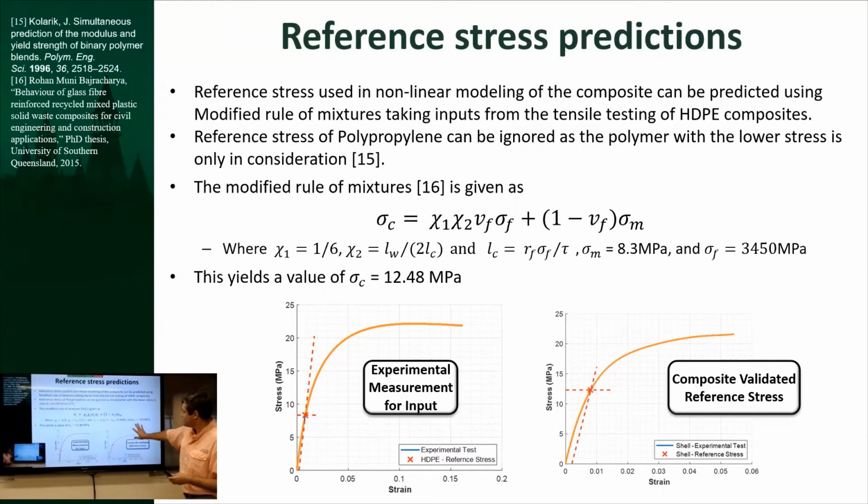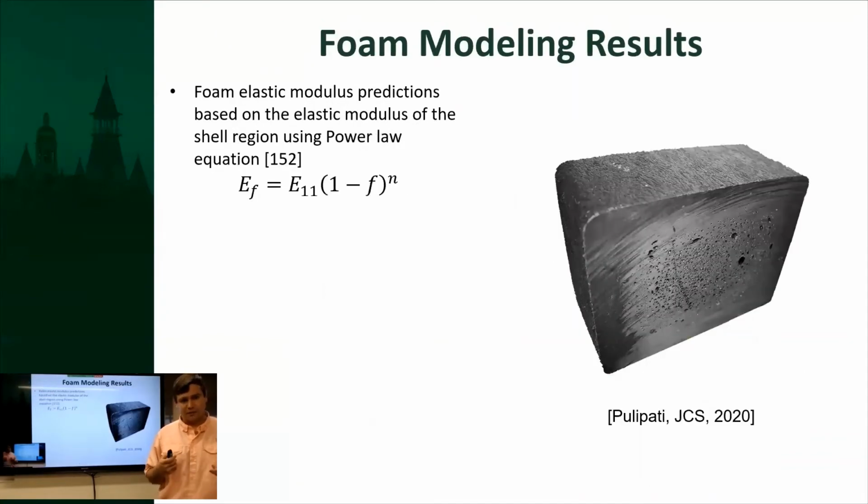And that's what we end up getting right here on this model. So you can actually see that where we predict our stress to occur, where the cross hatch is, is also the exact same location where the model says that offset would occur. So we validate the strength prediction.